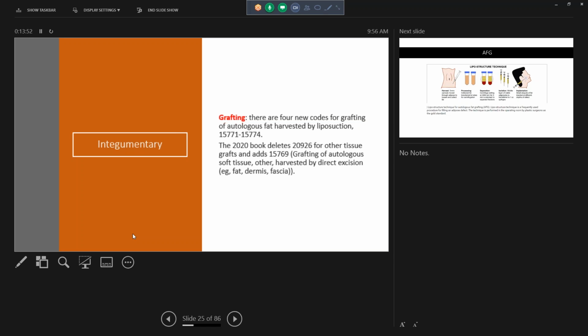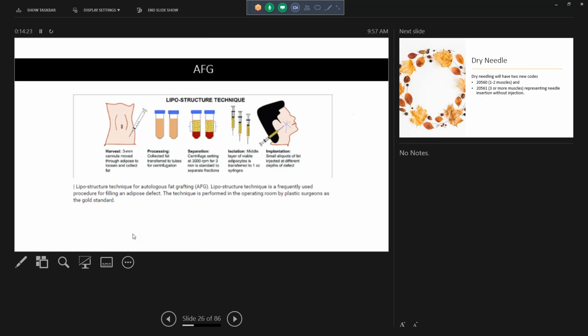There is a new set of codes, four new codes for grafting of your own fat harvested by liposuction. A lot of times people will have their fat sucked out of their abdomen and then used as filler for their face. If you watch any of the Real Housewives, you can inject fat to get rid of wrinkles or to fill in holes in your face. But just to show you how it works, because that's what I do. When I do coding updates, I have to learn about this stuff that I don't know, because I don't need no plastic surgeon.